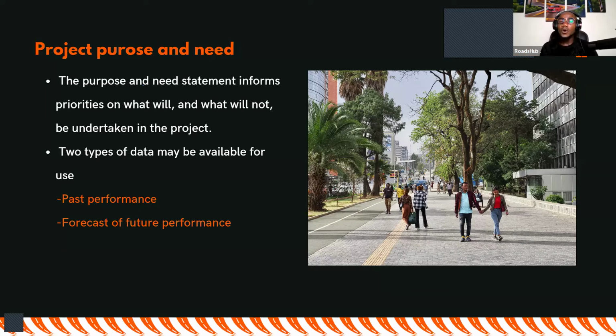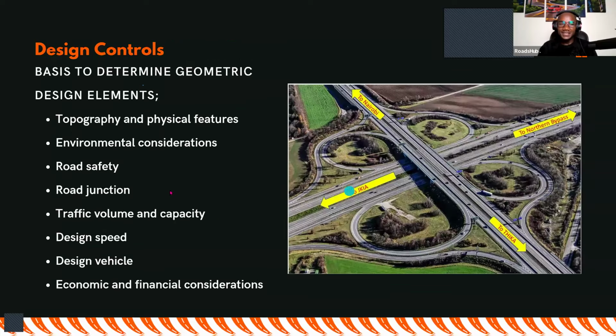The second one is forecasting of future performance. We can use the current data. And remember, this also happens in scenarios where the road is a new road. If it is a new road, then we need transportation economists and planners to be able to predict what the future performance will be on this specific road that we want to execute.